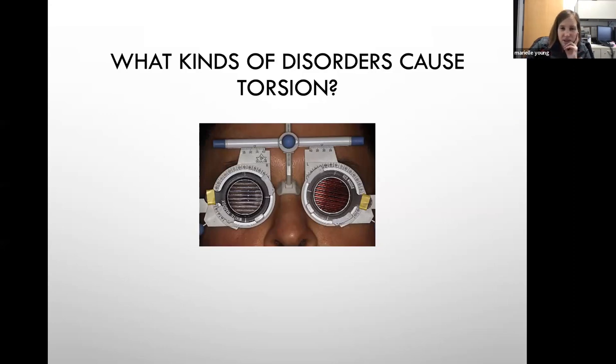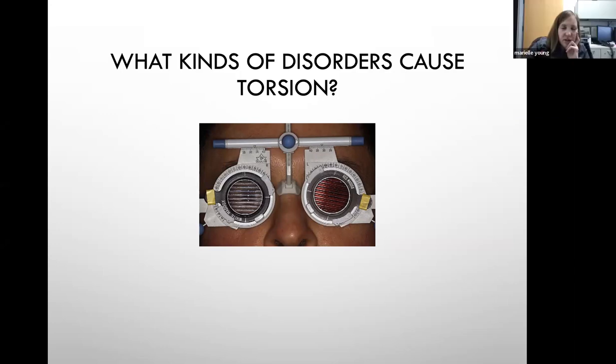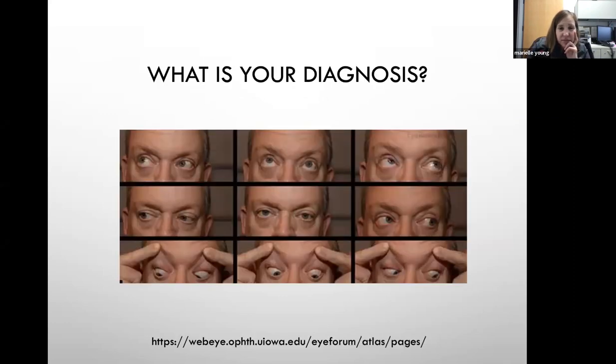What kinds of things do we see that cause torsion? Who comes in complaining of torsion? What's the big one in adults that causes torsion? Fourth nerve. Yeah, exactly. So traumatic fourth nerves, and sometimes congenital fourth nerves that start unmasking later.